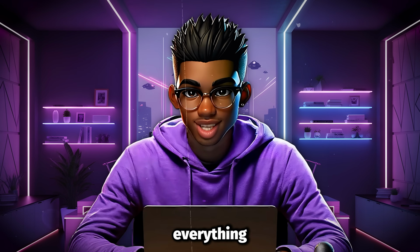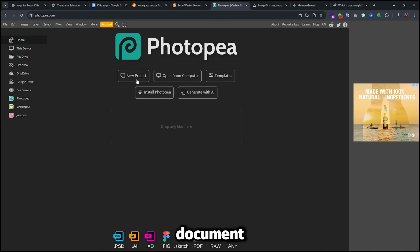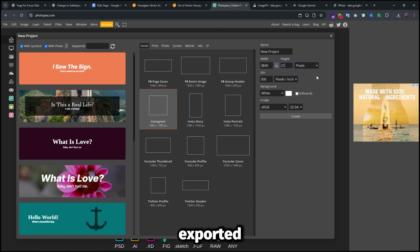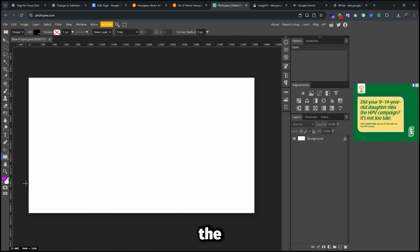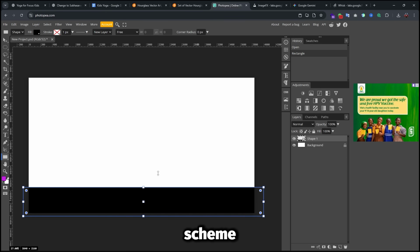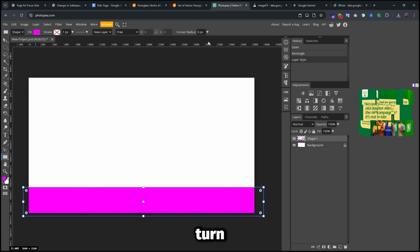Now that we have everything ready, the next step is to actually create the background. So create a new document in Photopea with this aspect ratio. The final result will be exported at 4K resolution, which is why I'm choosing this. Designing the background doesn't need to be anything difficult. There's no single pattern. For example, you can select the rectangle tool and use it to draw something at the bottom with the same color scheme. If the color isn't right, hit fill and choose the one that works for you. Don't forget to turn off the stroke.